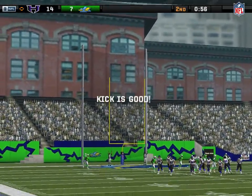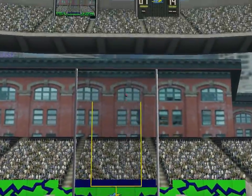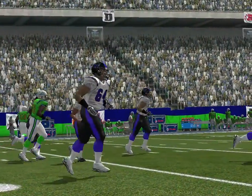The point after is good. Donnie Abraham completed pass after pass, accounting for all the yardage on that drive. Yeah, he and his receivers were on the same page, and that got him a score.